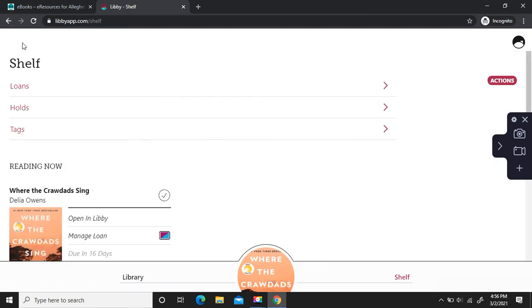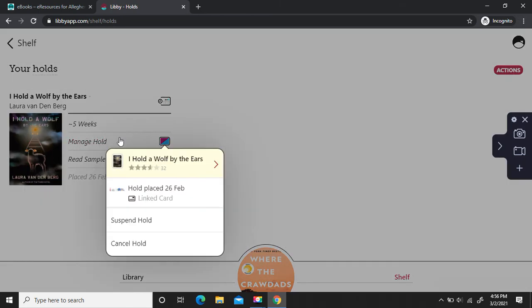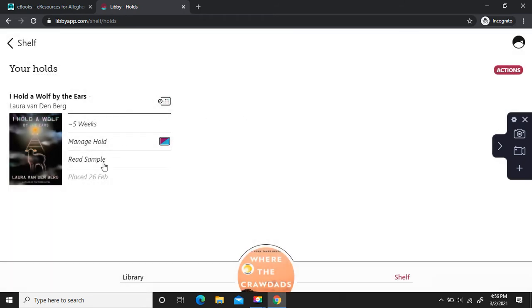to my shelf, and I'm going to click on Holds here. And this is just showing me the holds that I have placed. So it looks like this title still has, I'm waiting for 5 more weeks. I can manage my hold. Let's say I didn't want the hold anymore. I could suspend it, or I could cancel it, or I can read a sample, and it's going to tell me when I placed my hold.